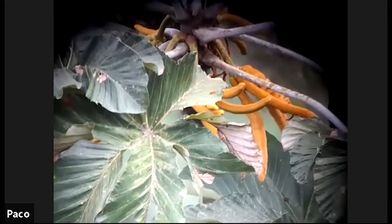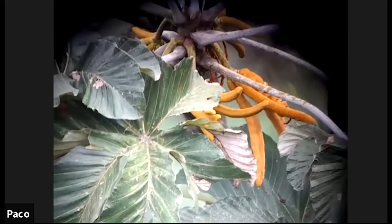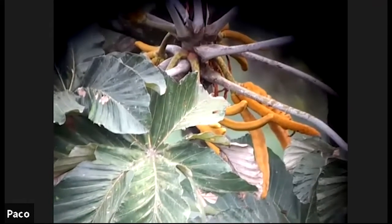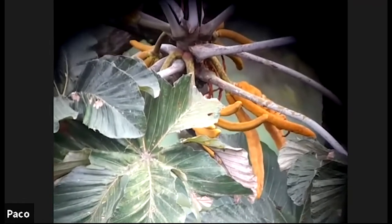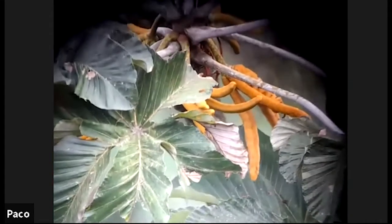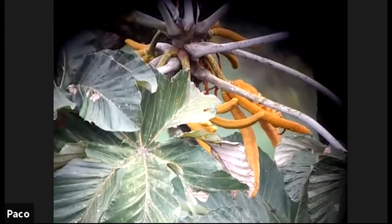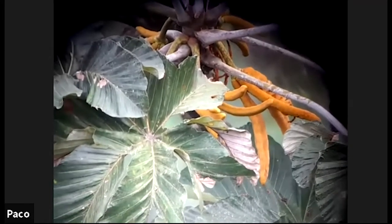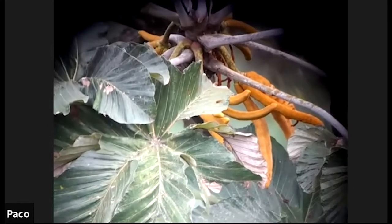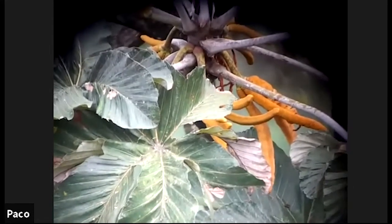And they have a fascinating mutualistic relationship with the Aztec ants, in which the trees provide housing and food for the ants, and in return the ants protect the tree from herbivory, any kind of attack on the tree, including vines. Some of these ants are very aggressive.